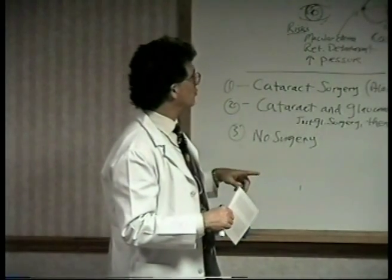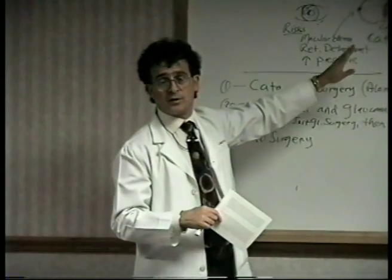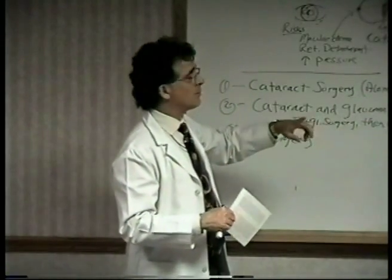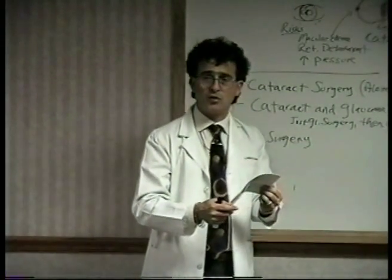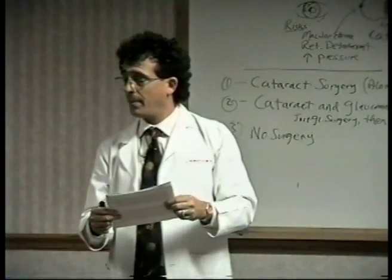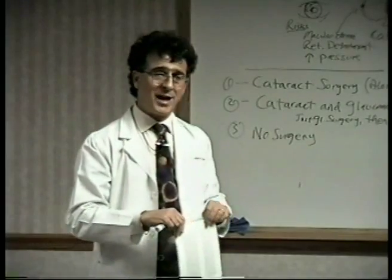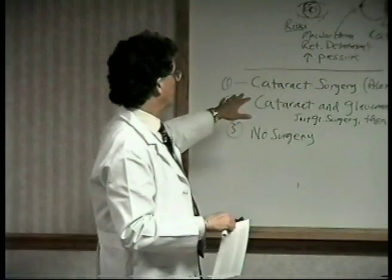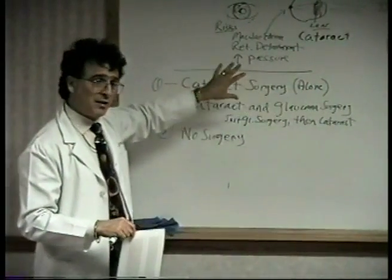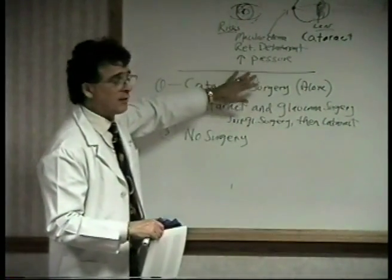You might choose to do maybe a laser operation and get the pressure down a little bit and then take out the cataract. Or you might say, well, gee, let's say it's not controlled, but the glaucoma is not severe at all. Well, you might take a chance and just take out the cataract. Now, it gets a little tough. There's a lot of gray area in which you do.